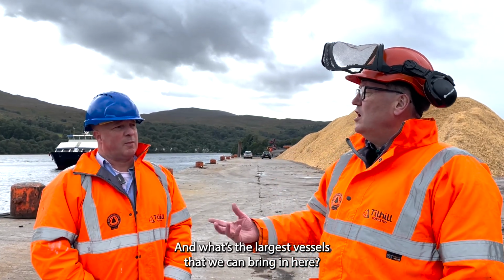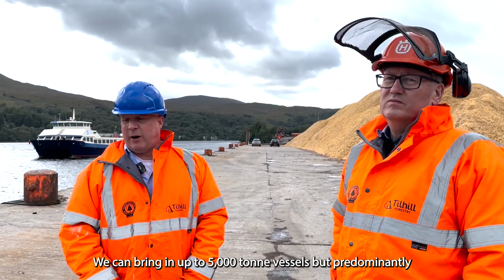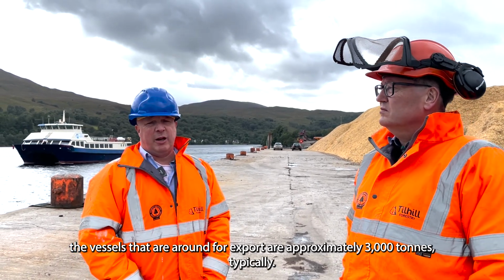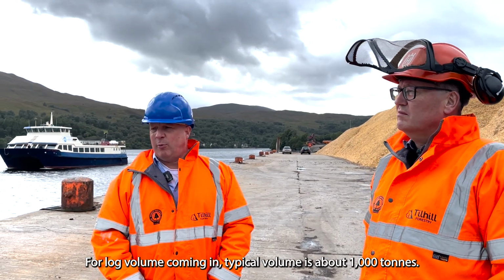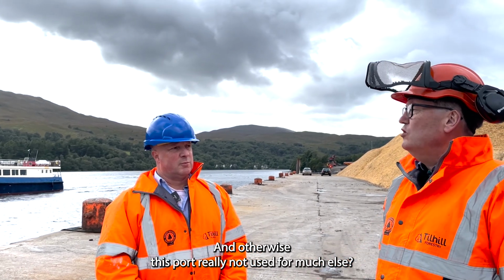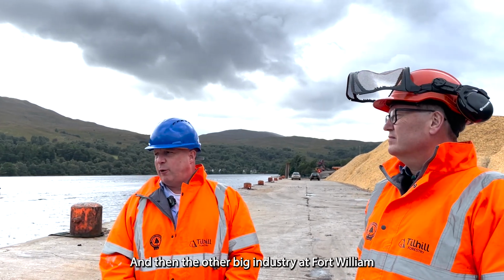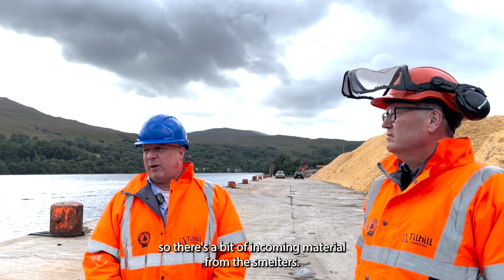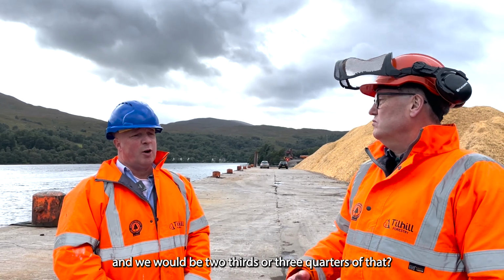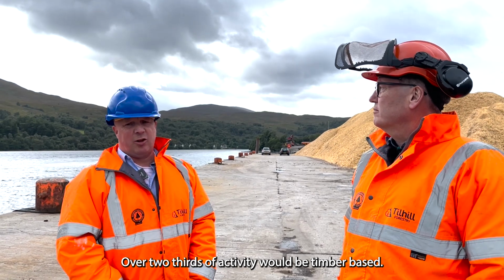And what's the largest vessels that we can bring in here? So we can bring in up to 5,000 tonne vessels, but predominantly the vessels that are around for export are approximately 3,000 tonnes typically. For log volume coming in, typical volume is about 1,000 tonnes. And this port really not used for much else? No, a bit of fish farming activity, and then the other big industry in Fort William is the smelter, so there's a bit of incoming material from the smelter. It's the aluminium smelter, but we would be 2/3, 3/4 of the activity. Over 2/3 of the activity would be timber based.